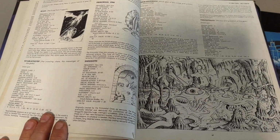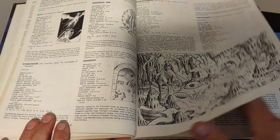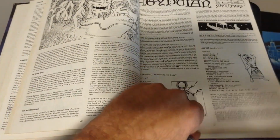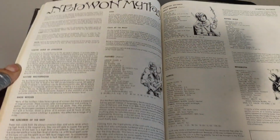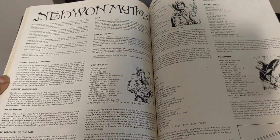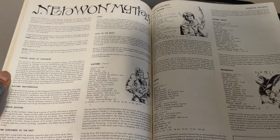Erol Otus, man. That guy, what does he dream about at night? He's still making stuff, too. Still making stuff. Anyway. So there's the Ewan, and Fafhrd, and the Grey Mouser.